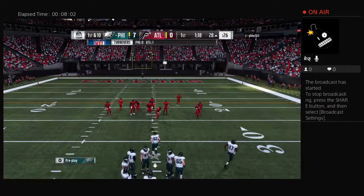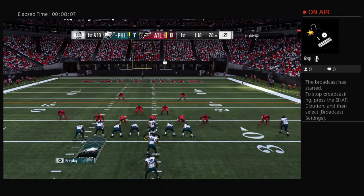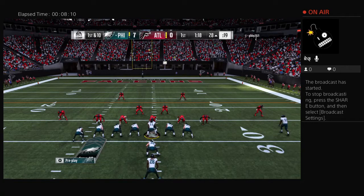The defending champion Eagles coming back out here on offense. Well, what was your takeaway from them on opening night? They got the 18-12 win. What do you see as you look at their schedule these next few weeks?